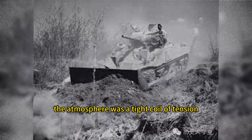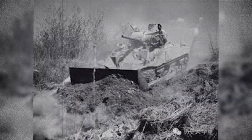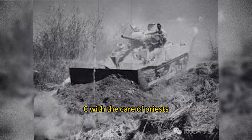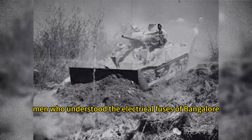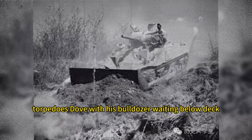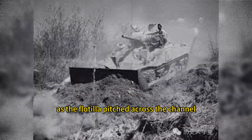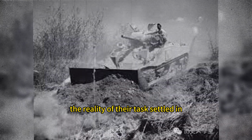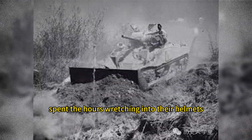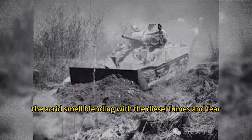The atmosphere was a tight coil of tension and forced humor. These were specialists, men who defused mines, men who handled blocks of Composition C with the care of priests, men who understood the electrical fuses of Bangalore torpedoes. Dove, with his bulldozer waiting below deck, was their muscle. As the flotilla pitched across the channel, the reality of their task settled in with the seasickness. Many, including Dove, spent the hours retching into their helmets, the acrid smell blending with the diesel fumes and fear.